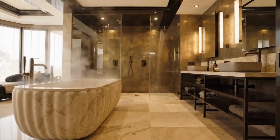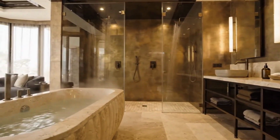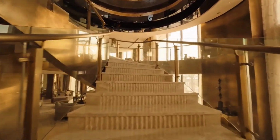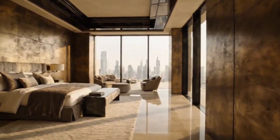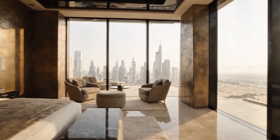This master ensuite bathroom is a private spa. A solid travertine tub and massive glass shower create perfection. Look at this stunning sculptural floating staircase. The brushed bronze and glass detailing makes it a literal masterpiece. Even the secondary master bedroom is absolutely gigantic. It features its own private glass walls overlooking the skyline.